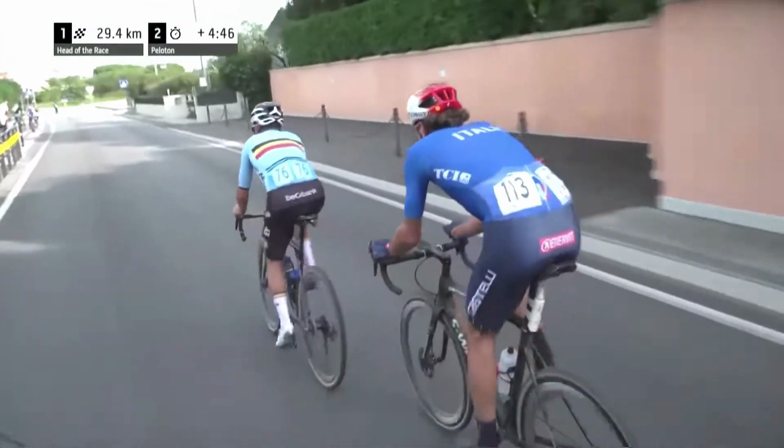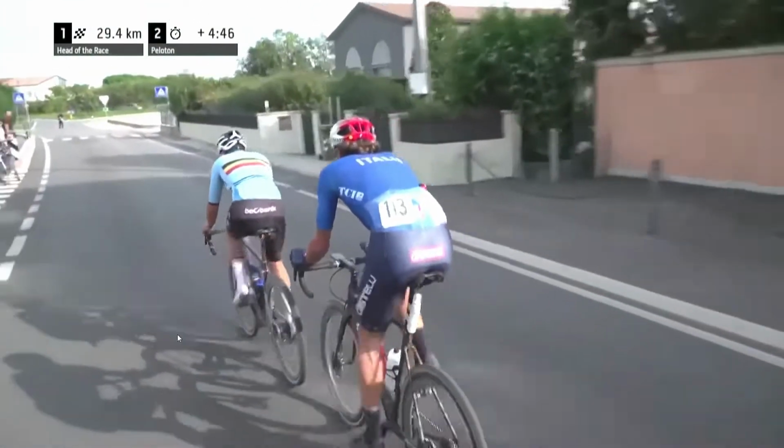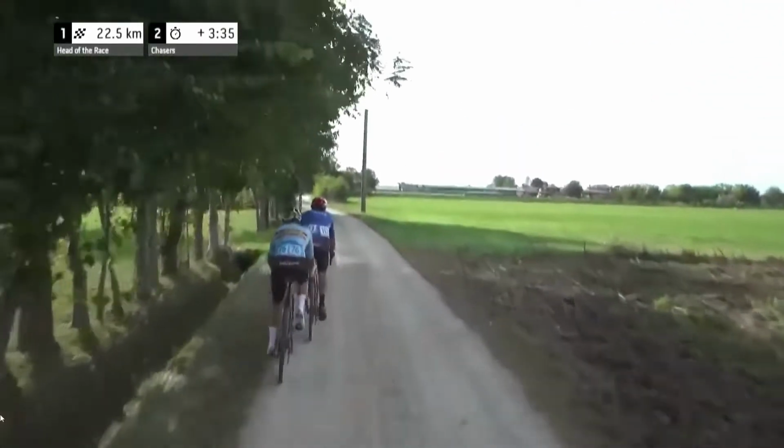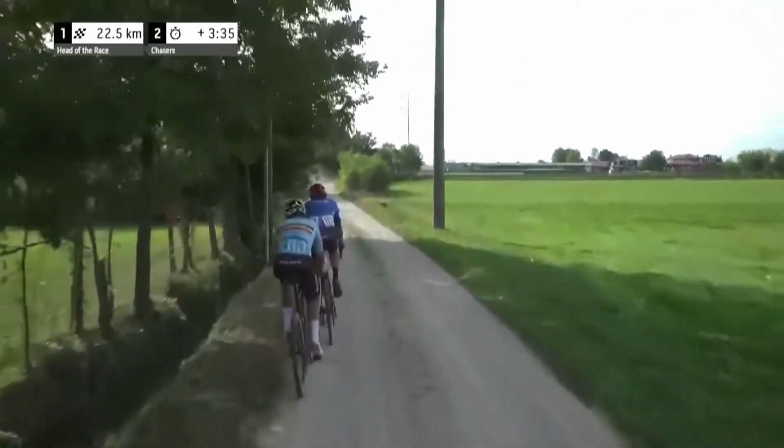So less than 30k to go here at the men's elite World Gravel Champs. The width of the asphalt, of the tarmac, comes down. You start to see grass growing out in the middle. This is a real mat track.